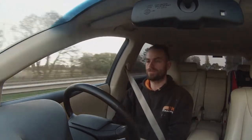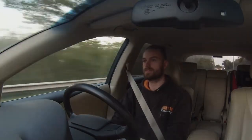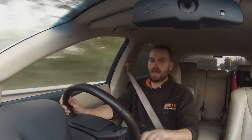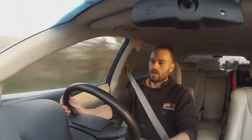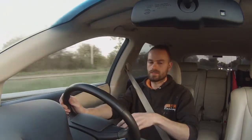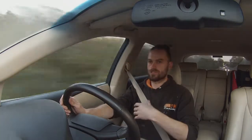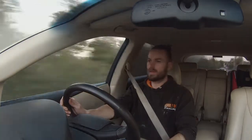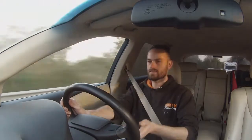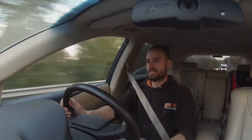I always prefer a manual, but they don't do these in manual, so CVT is the only thing available in this, and I have to say, with its overall drivability, I think it's absolutely brilliant. I don't think it would make a good driver's car necessarily. I still think manual is better for a driver's car, but for a cruiser and just a daily drive, it's just so easy. You just don't have to think about anything. The power is there instantly when you want it. It is just very impressive.